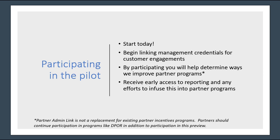So just to add a little bit of clarification there, I know that the partners have heard us talk about Azure DAP before. So in relation to that, this is the same thing. We rebranded it to PAL just so there was no confusion, because DAP does exist in other places. Thank you. That is a really good clarification. Yes. Formerly called DAP, we've rebranded it PAL to be Partner Admin Link.